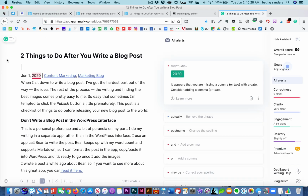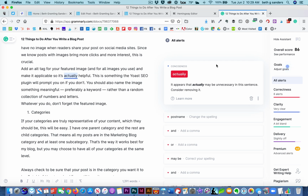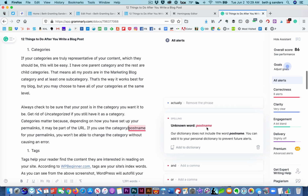This is Grammarly, app.grammarly.com, and this is a little more in depth on grammar. So here it's suggesting a comma after this 2020, which I'm going to dismiss because that's not actually really relevant. But this is telling you the things you can do to kind of clean it up. So under "actually" here, when I click on it, I can remove that. And this is finding an unknown word, which is actually correct.